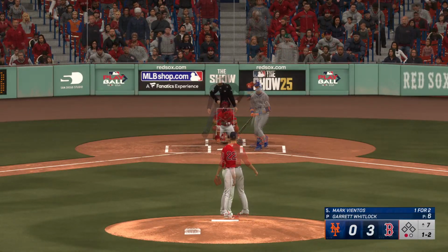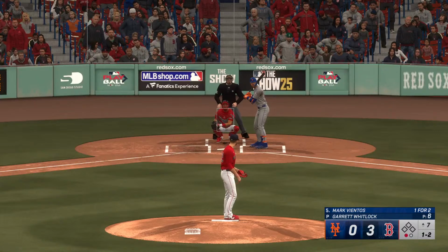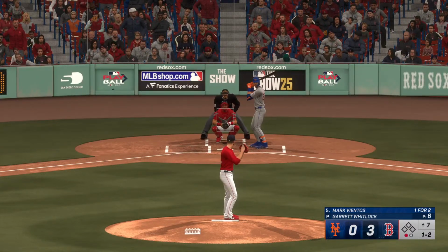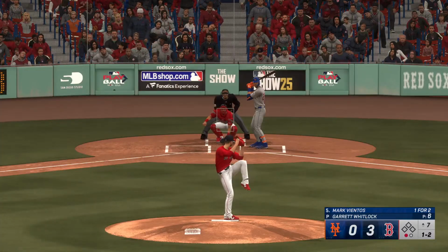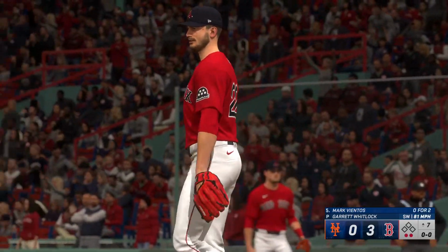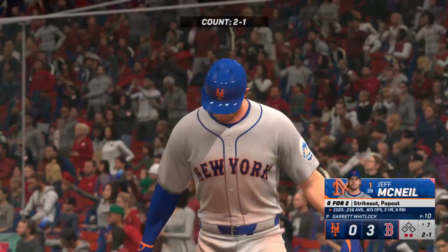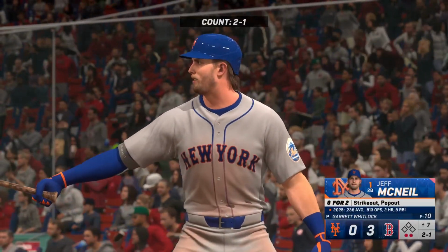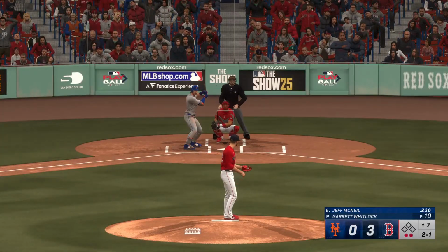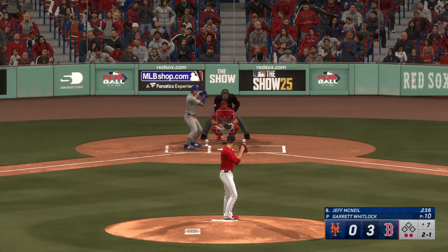And that one fouled off. Swing and a miss. Struck him out. And there's 2 down. Now batting. 2 outs, base is empty. And now here's Jeff McNeil. 2 down, nobody on. Here in the top half of inning number 7.